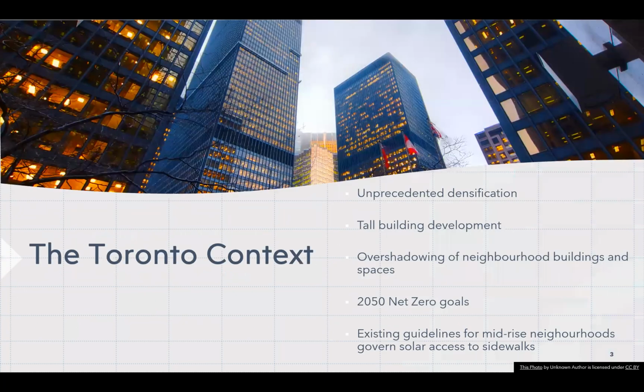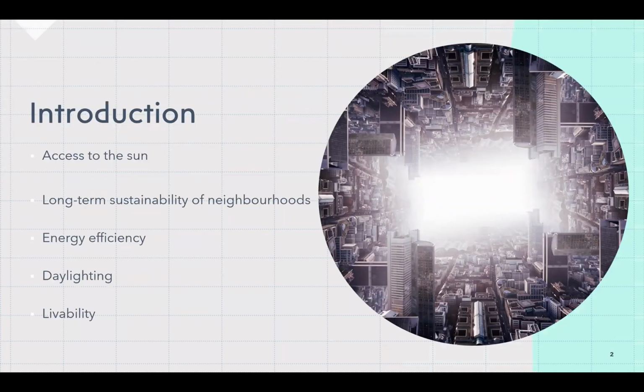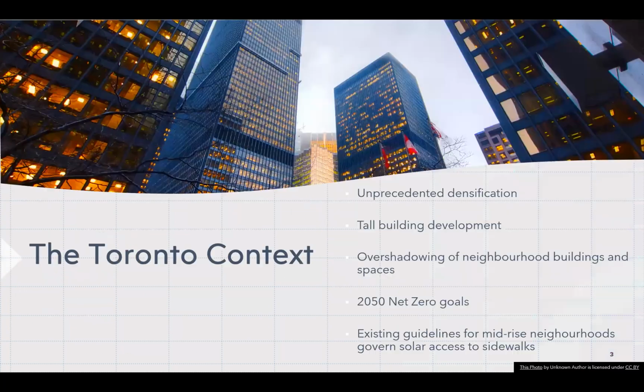Okay, so just for some perspective, the access to the sun is very important from the standpoint of neighborhood energy resilience and sustainability. We all know that there's a growing traction towards identifying issues concerning long-term livability and resilience of neighborhoods, especially because the solar exposure is linked to passive solar heating inside buildings. And we all know that daylighting is a very important human physiological need. So why is this important?